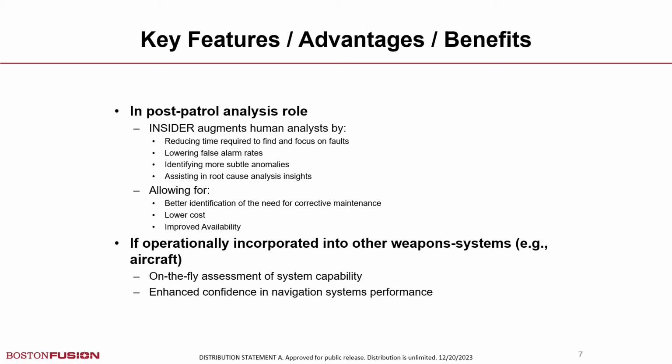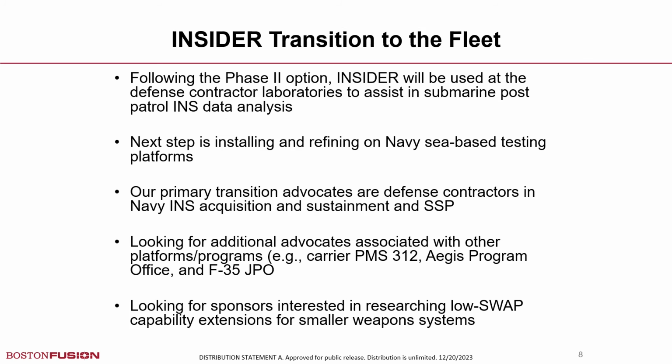Importantly, the goal of Insider is not to replace the human in the loop, but to empower human analysts to understand INS data more quickly and comprehensively. In preliminary tests on a MacBook laptop, Insider processed data at a rate of 31 days per hour, 24 times faster than a human analyst. Insider has demonstrated performance on real data from submarines, identifying anomalies that passed undetected by real-time operators.